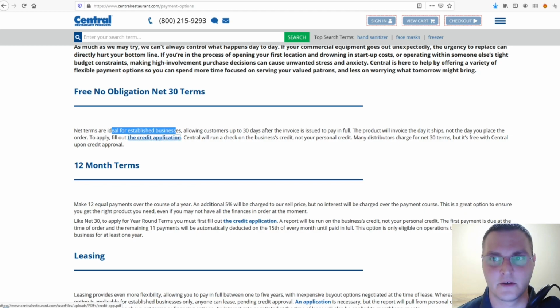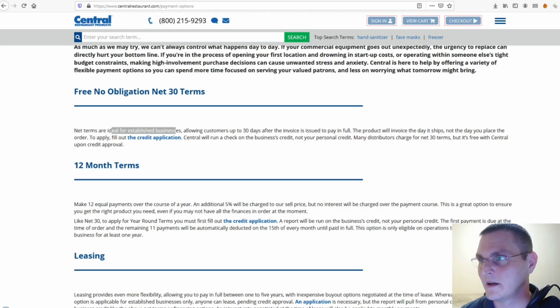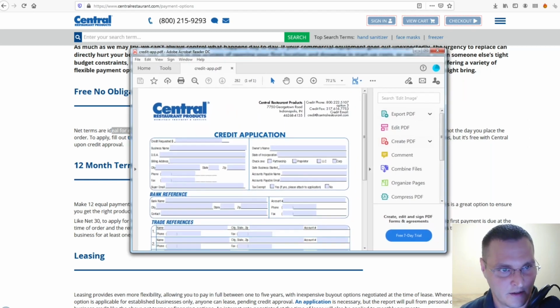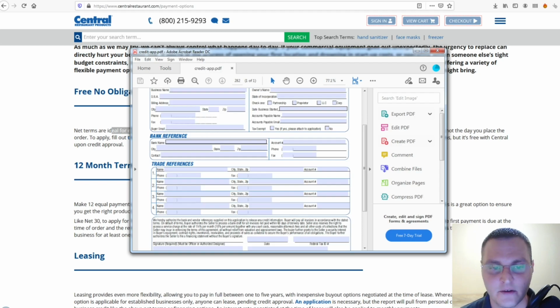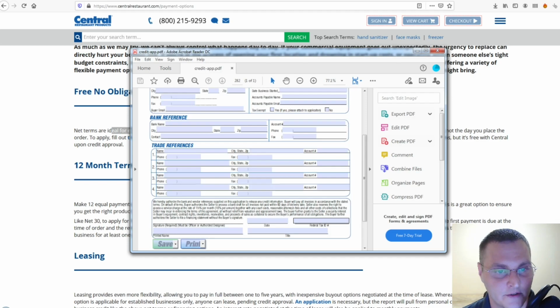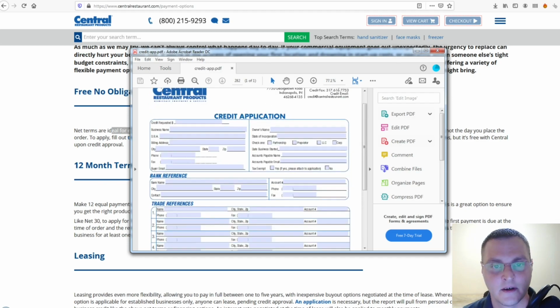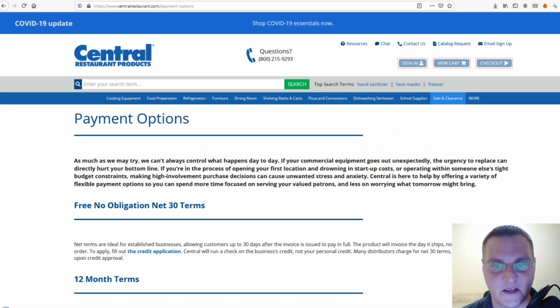So let's look at their credit application, just so you know. Their credit application is a PDF, and I will show that. Let me see here if I can show it. So you can see it's just a PDF file that you're gonna have to fill out. Credit limit requested, business name, owner's information, bank reference, some trade references. You can use any of your net 30 accounts that you already have in good standing as trade references. The application is a super small one-page deal, so it should be easy enough to understand, and you should be able to get approved if you have established business credit.